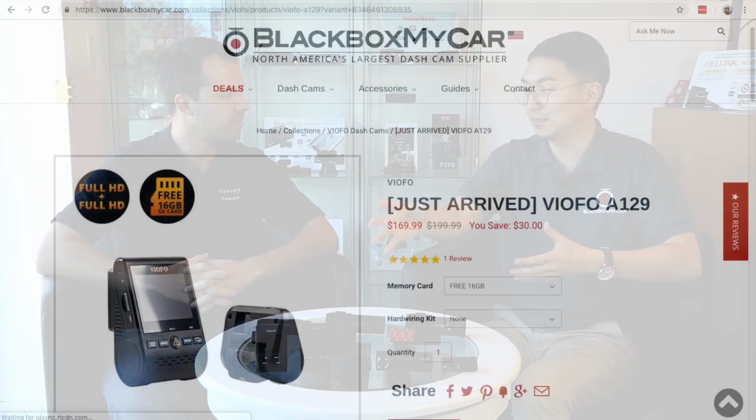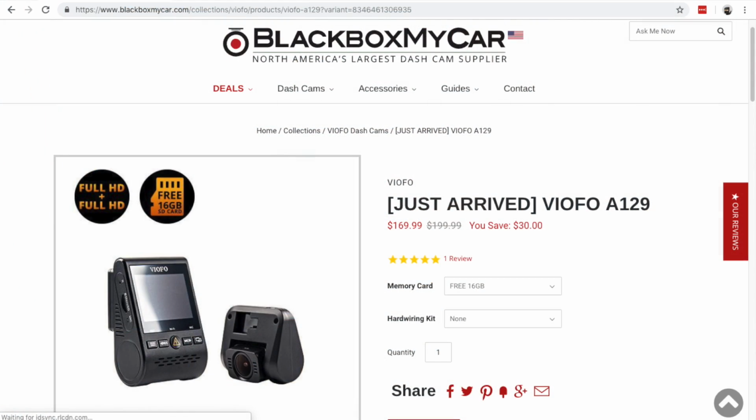But otherwise, similar idea, just the 2-channel one plus basic parking mode functionality. That's why they're our top 2 choices if you're looking for a dash cam. Not necessarily looking to spend so much, but you just want a dash cam. You've heard about it, you know about it, you want one, but you don't want to spend so much money. This is a good starter package. So they're like your best budget dash cams.